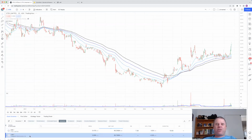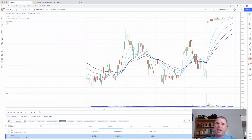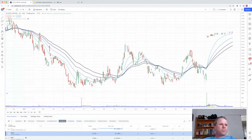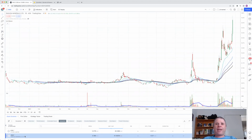Lane May Resources, know nothing about this company. Let's not linger on that. Kicker, I think there's been a takeover bid for Kicker. Yep. This one looks interesting. Ragusa, look at that beautiful breakout. So this is a lithium company. I had a look at the announcement that caused that breakout, and this lithium company has only a market cap of 41.9 million. So the market's getting very excited about this. So the latest lithium fad company is Ragusa Minerals.